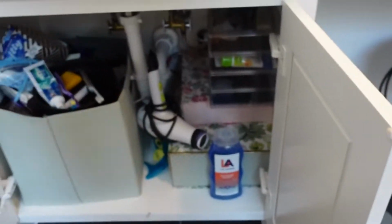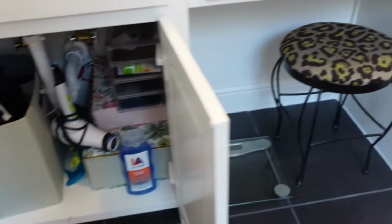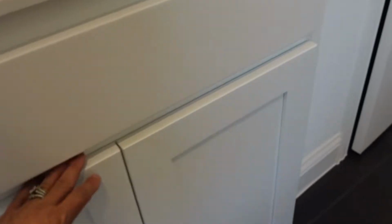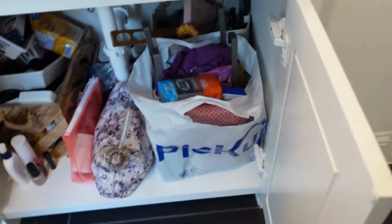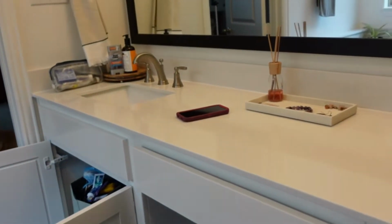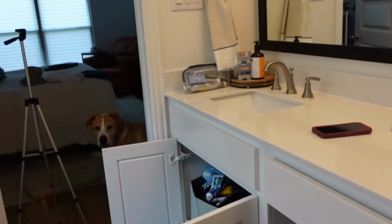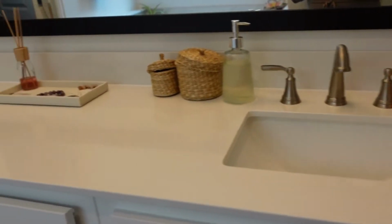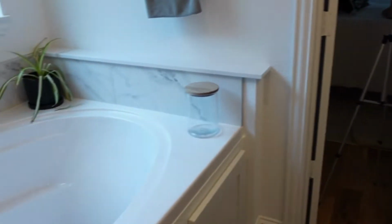So here is what we are currently working with, just like anybody, I guess. You know, we all have stuff and it's all gotta go somewhere, right? So again, I just shoved everything under the sink. My husband and myself, both of us use this bathroom, so, hey Murph, both of us use this bathroom, so we gotta make it functional for both of us, so this is it, and here we go, wish me luck.